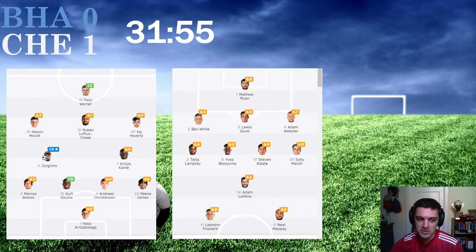Solly March will be over to take this one from the right side. Will be an in-swinging corner kick. Here comes the corner. Looking deep once again. Kepa is there, just gets a hand to it as Ben White was coming in at the far post, and that one will go out for what looks to be another corner kick, this time from the right-hand side.